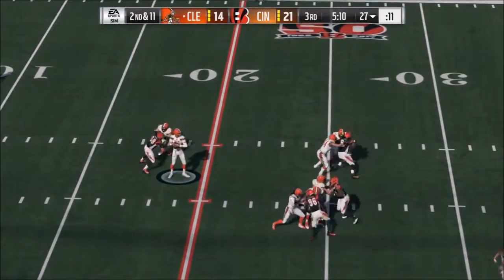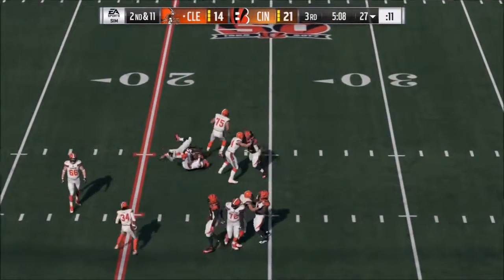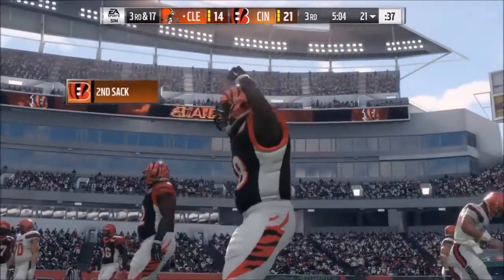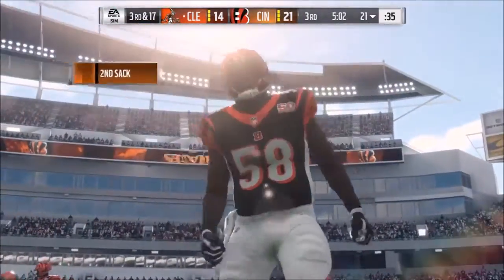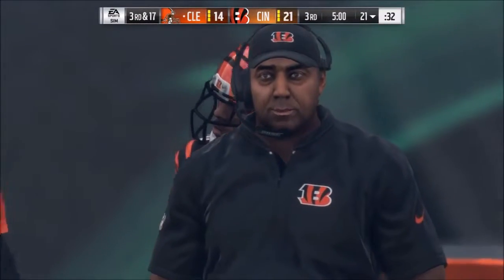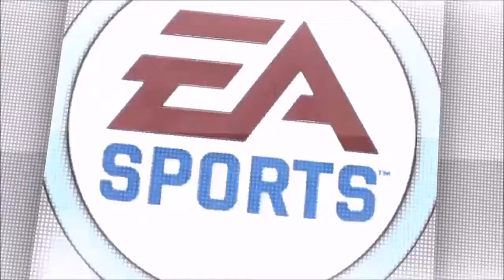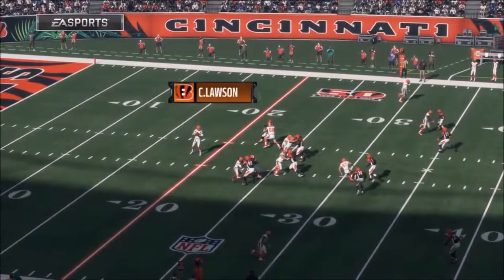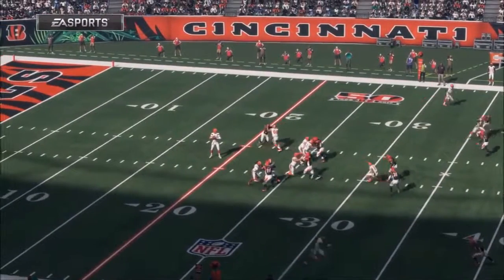Second down, here's McCarron. The Bengal pressure gets him that time, down he goes. Carl Lawson in there to get him his second sack now of the afternoon. And that's the second sack of the game, but this player, disruptive in all phases, whether he's going upfield, coming underneath, you name it. He's a big-time guy you have to block.